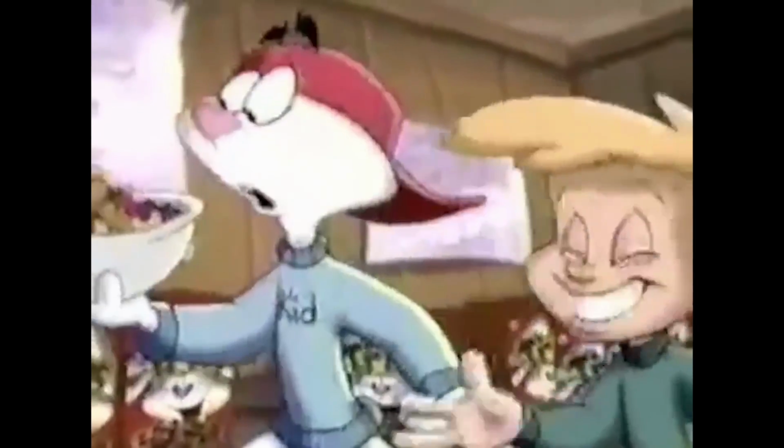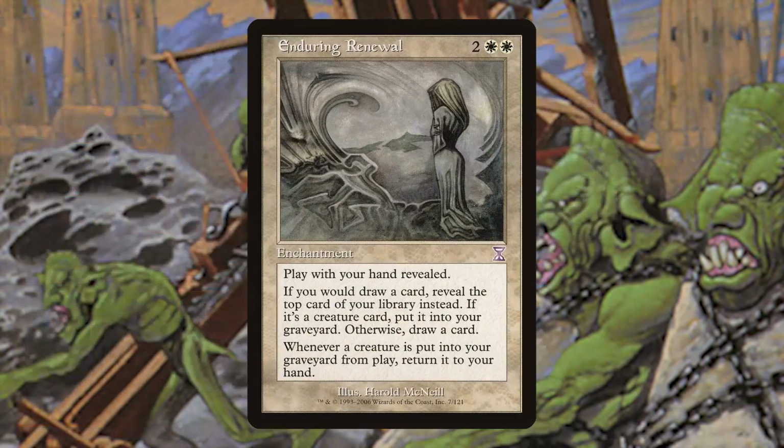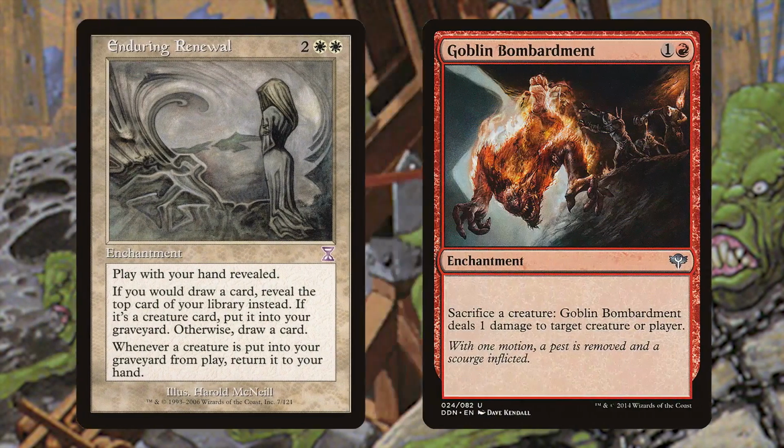Anyway, before we get to the matches, Richard, why don't you tell us a little bit about your Fruity Pebbles combo deck and what it's trying to do? Right, apparently it's the first cereal deck, so it's the cereal deck that started it all. I'm playing the 1999 Pro Tour Chicago version by Kai Budde, and the combo is Enduring Renewal and Goblin Bombardment.